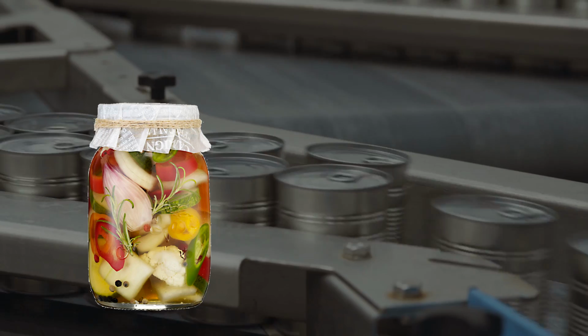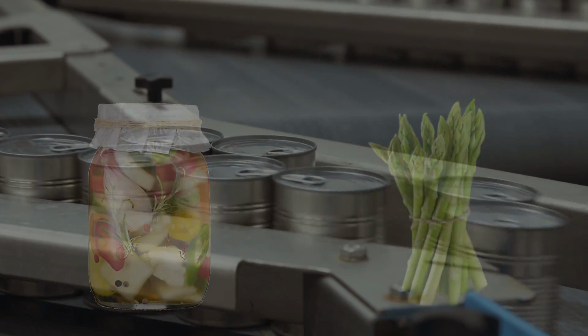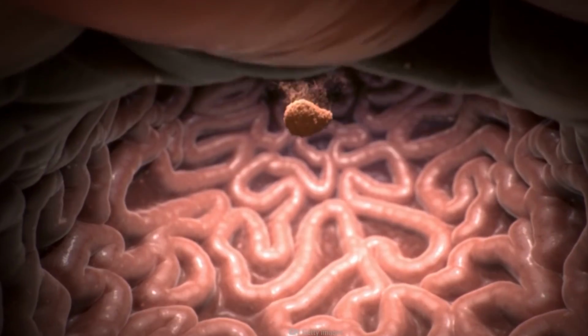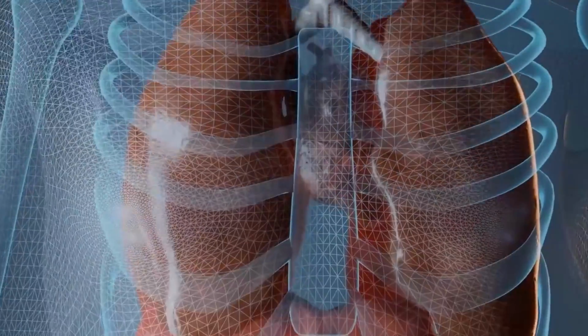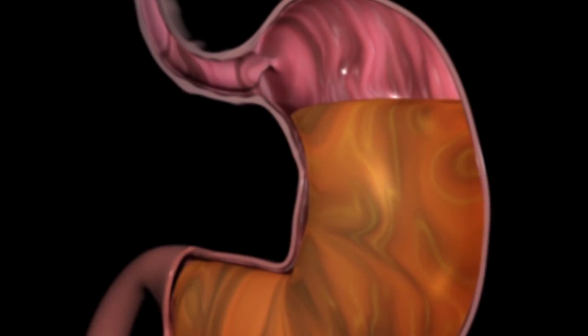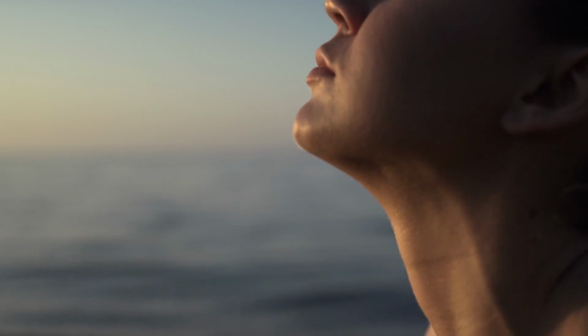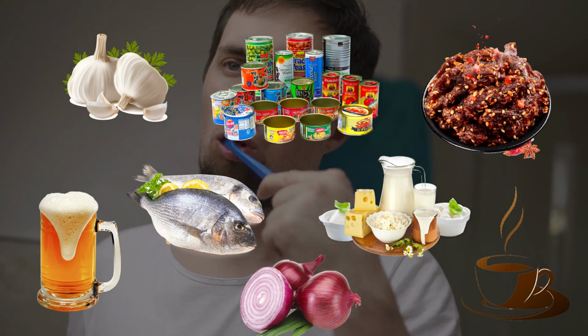And lastly, canned vegetables like asparagus contain sulfur compounds. These compounds can be released when the food is broken down in our digestive system. When bacteria in the mouth and gut break down these sulfur compounds, it can lead to the production of VSCs that cause bad breath. So if you want to have a refreshing breath, always brush your teeth after having a meal, especially if it contains any of the items that we showed you in this video.